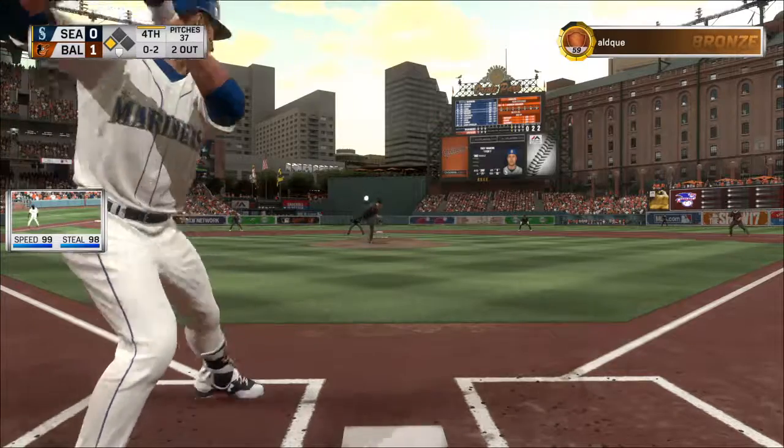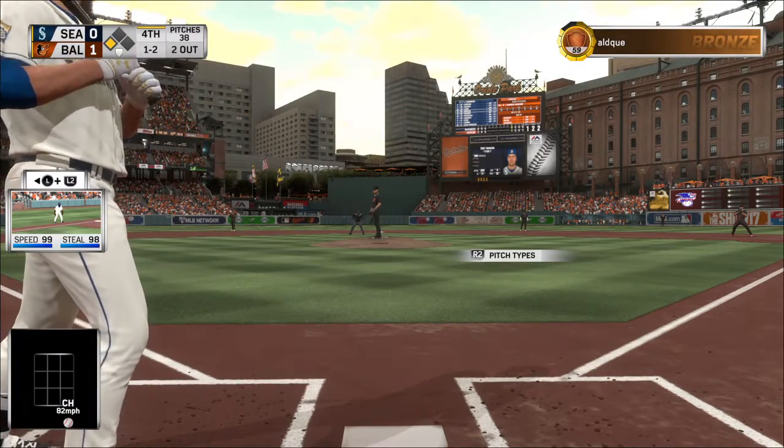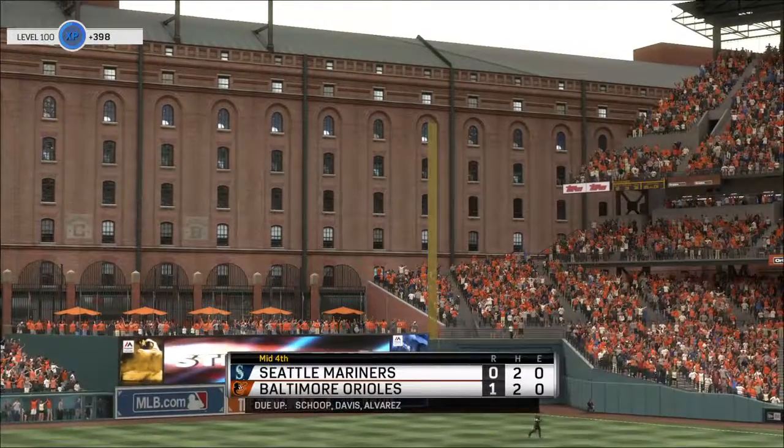Here comes the 0-2 pitch. I got the count. And the changeup is way low that time. Well, that's a smart miss there. Sometimes guys will chase it down there, especially when they're in protect mode. Got him looking, and that'll do it. The inning is over.